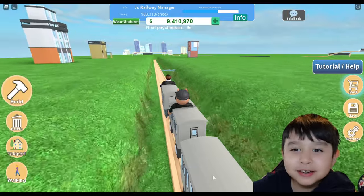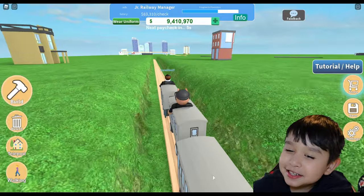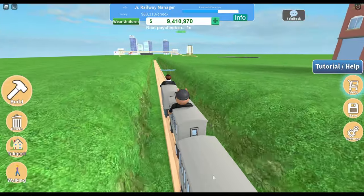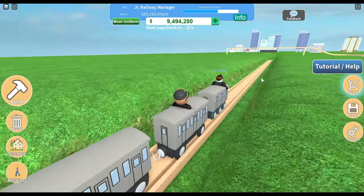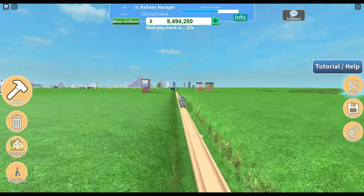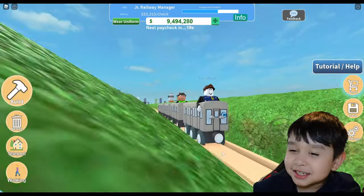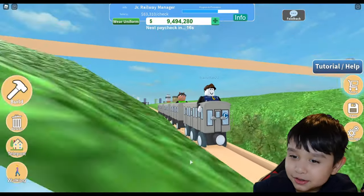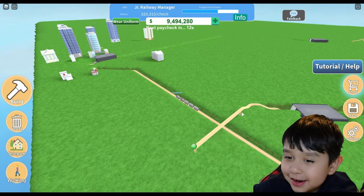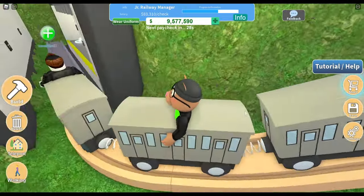On 36th Street, there's the C. Okay? In this game. All right, guys, here we go. We're going back to Atlantic Avenue. My train is very short. Just 1, 2, 3, 4, 5 coaches, okay? All right, guys, we're back. We're back at Barclays Center.